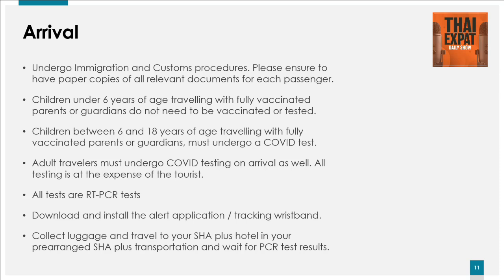Now, they say the results will be within 12 hours of you arriving. So, at the end of the day, if you arrive in the middle of the night or late at night, it probably won't make much of a difference to you because you'll probably be going to bed anyway and you'll be tired. But bear that in mind, you cannot leave the room and you will have to wait.